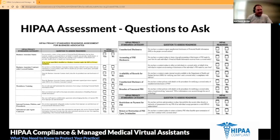That's the first thing on this checklist, and we make a determination if we need one, if there's going to be private health information that's transacted with our organization. That is a medical virtual assistant. Number 2, workforce training, making sure that we do all of the trainings necessary within our organization and we have them on file. Internal systems, policies, and procedures. Are we ready with your internal systems, policies, and procedures on a regular basis?